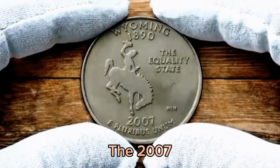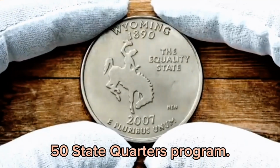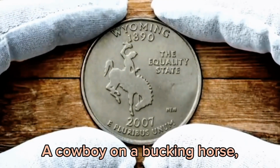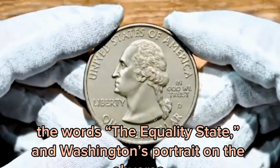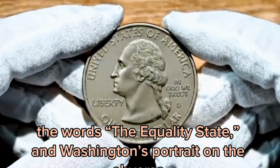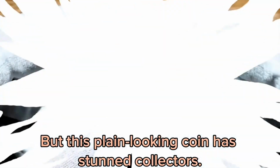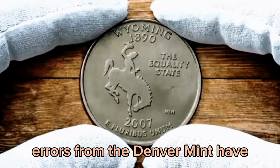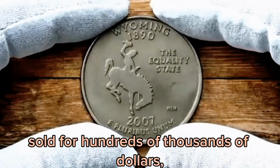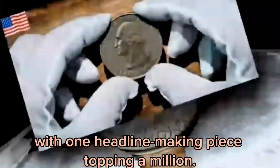The 2007 Wyoming State Quarter has one of the simplest designs in the entire 50 State Quarters program. A cowboy on a bucking horse, the words "The Equality State," and Washington's portrait on the obverse. Nothing flashy, but this plain-looking coin has stunned collectors. Rare high-grade survivors and dramatic errors from the Denver Mint have sold for hundreds of thousands of dollars, with one headline-making piece topping $1 million.